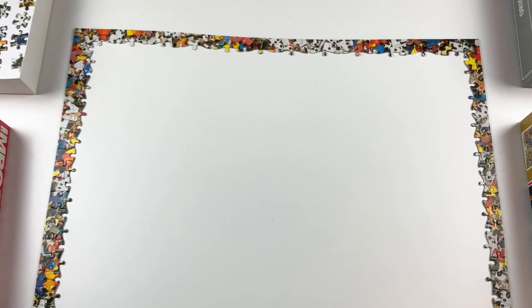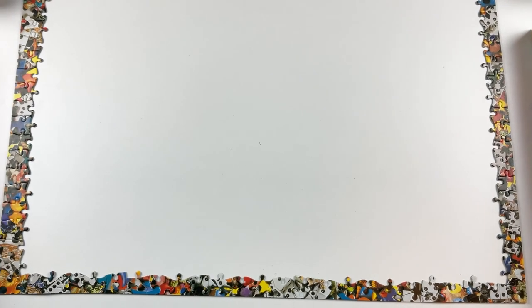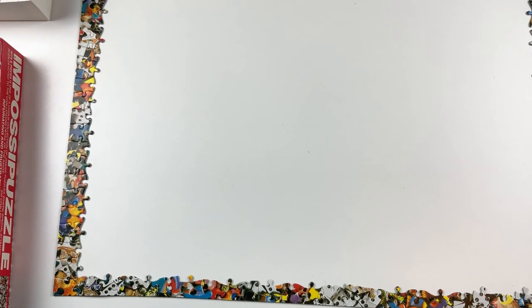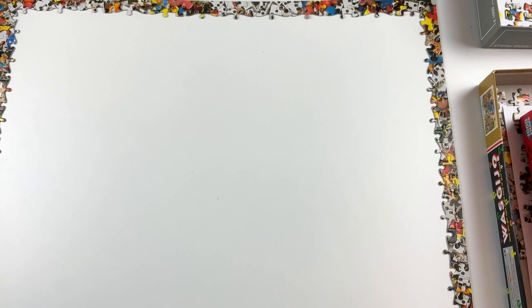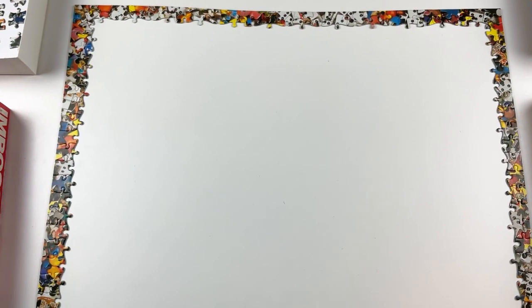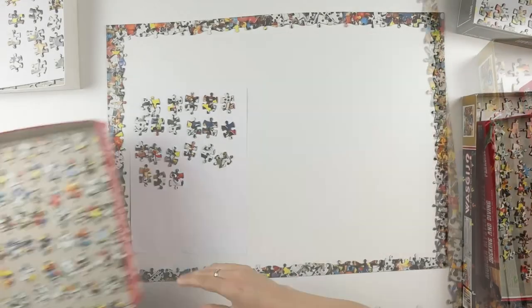It doesn't really help that the title cuts across some of the puzzle, so you can't see that block of picture on the box. But having said all that, I don't suppose it really matters. I mean, it's not exactly a picture that ought to go a certain way. It's an Impossipuzzle, so I'll just do it this way.